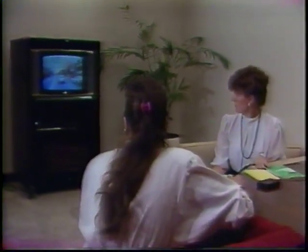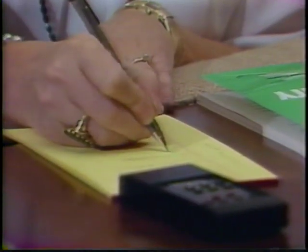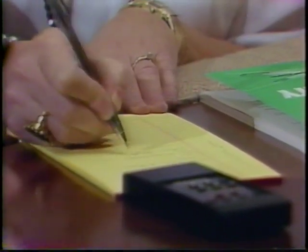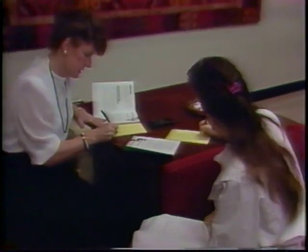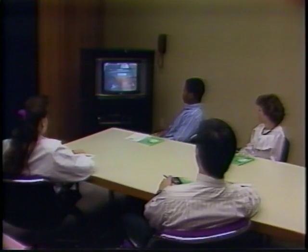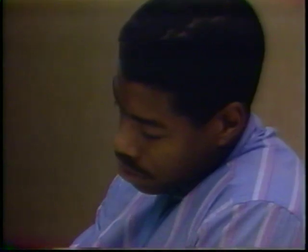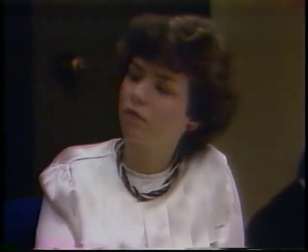This course is intended for drivers who want to do a better job of protecting themselves against other drivers and against their own mistakes. In other words, it's designed to help you become a safe driver. As an experienced driver, you already know a lot about safe driving. Yet there are probably some things you don't know.